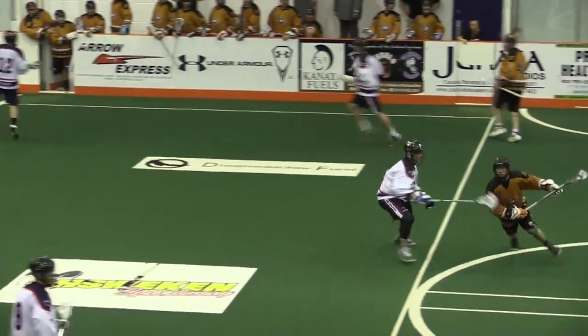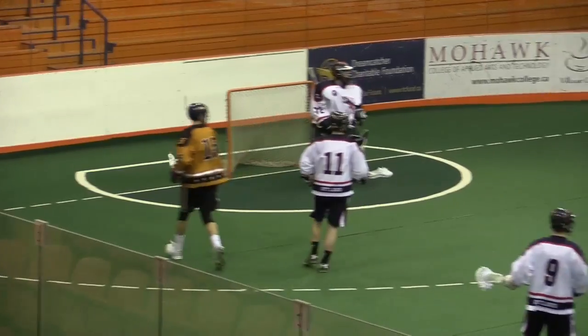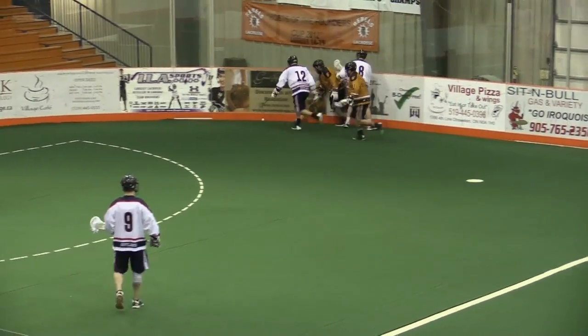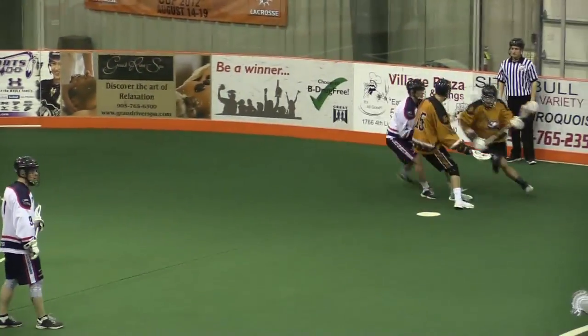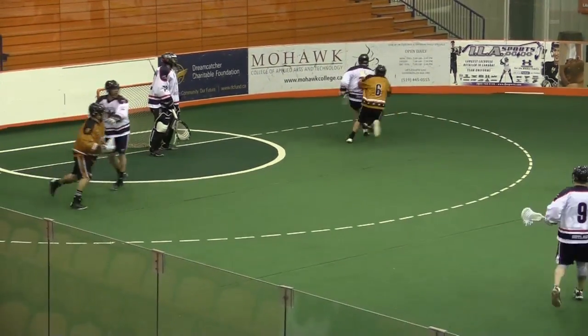Back the other way. Good stop by Lucas Coote. Crawley and Coote really putting on a performance now. A legal body check called as it's a minor. So St. Catharines just gets possession. The shots really starting to pour on now here in the fourth.